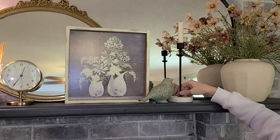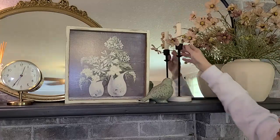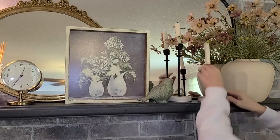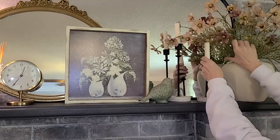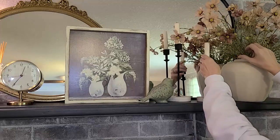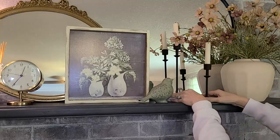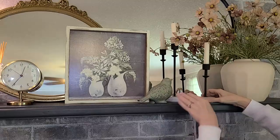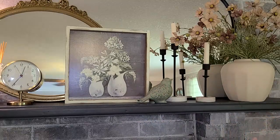These are a little bit taller than the other ones. I like the way the black ones have a little wood bottom to them, so you kind of get both the wood element and the black look. So there's the look with those. Ooh, I think I might like these best, y'all. I did like the gold though, the way it brought in some gold over here. However, I think I might like those candlesticks best.